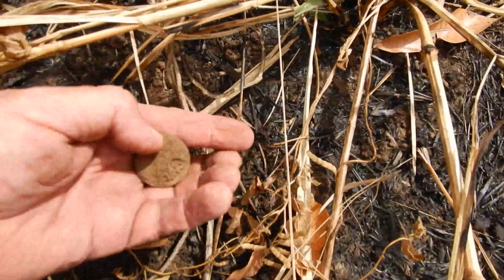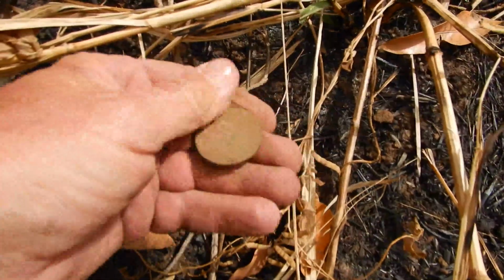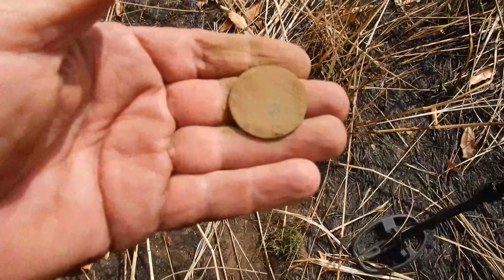It's a KG5, so it'll be a Commonwealth penny. That's been laying there for a long time. It's been in the fire too, obviously, but it hasn't damaged it. I'll just give it a bush clean and we'll see what it is.